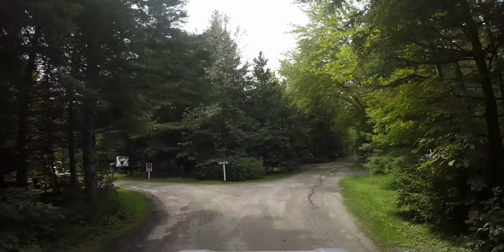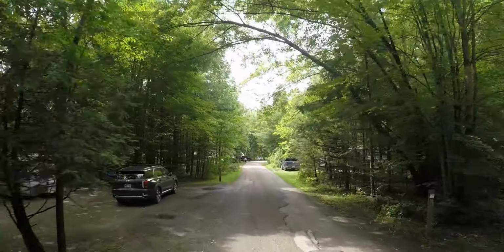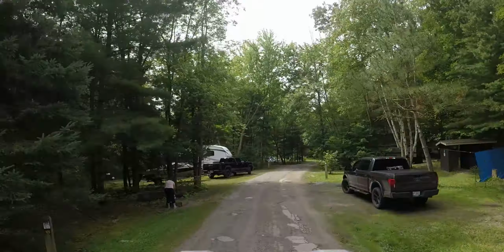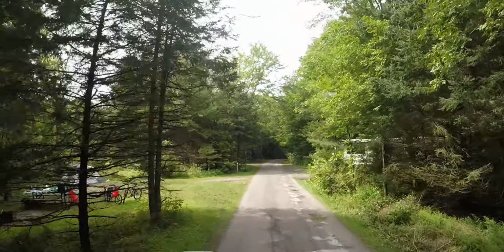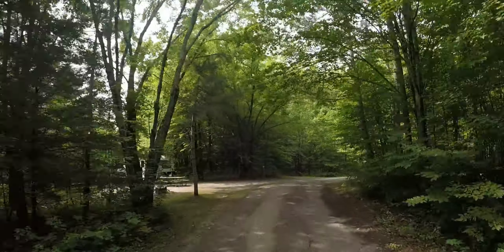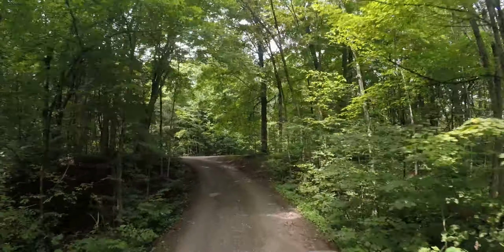So this campground is the one we were actually staying in while we were here. It's a big loop as well. All the campsites are different. Some are larger than others. Some are smaller, but they're all spaced out. They all have their individuality, I guess you could say.